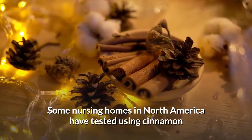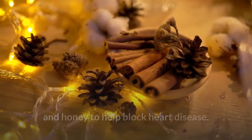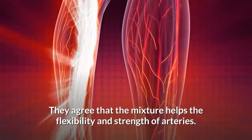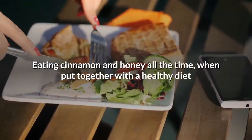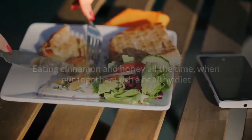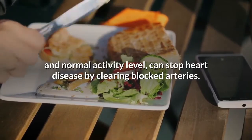Number 3. Cardiovascular disease. Some nursing homes in North America have tested using cinnamon and honey to help block heart disease. They agree that the mixture helps the flexibility and strength of arteries. Eating cinnamon and honey all the time, when put together with a healthy diet and normal activity level, can stop heart disease by clearing blocked arteries.